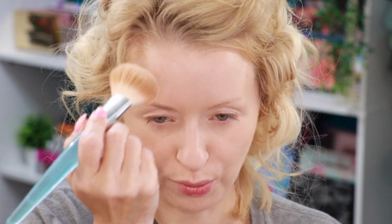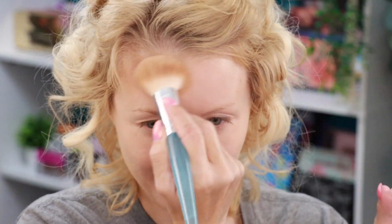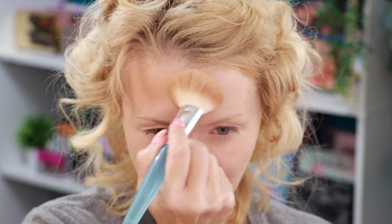All right, so I'm going to use my BH Cosmetics brush to start applying the glowy bronzer. Look at how beautiful that looks, that baked bronzer. Reminds me of Laura Geller and her baked products.